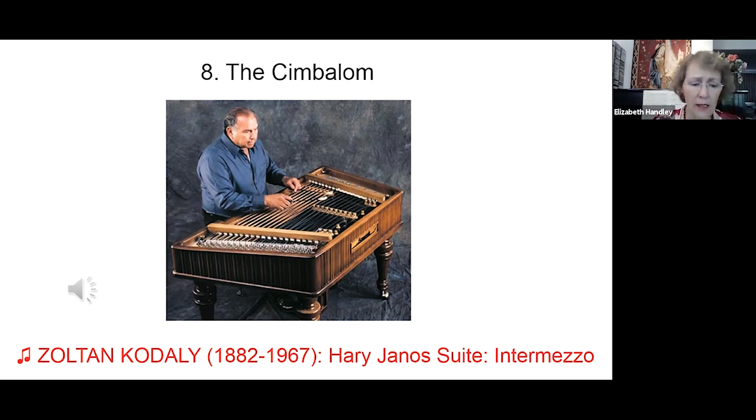This instrument is typically played by striking the strings with two beaters, as you can see that man doing in the picture. And the composer who used it in his music quite a lot was the Hungarian nationalist composer Zoltán Kodály. So listen to the sound of the cimbalom in his Háry János suite.